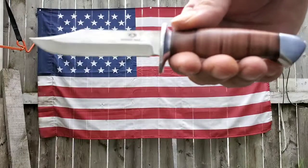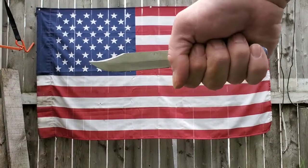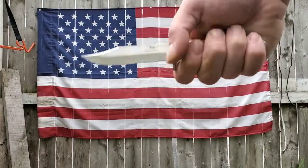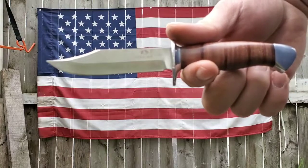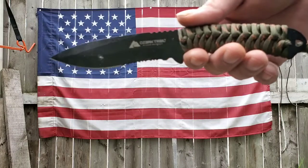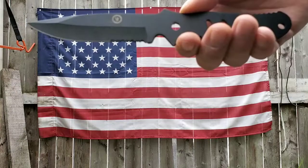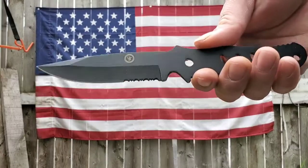Got a Mossy Oak Bowie knife. Little mini one. I can't find the big one somewhere. It's a cool little knife. Ozark. Cheap throwing knife, straight poo. UST throw knife, basically poo.